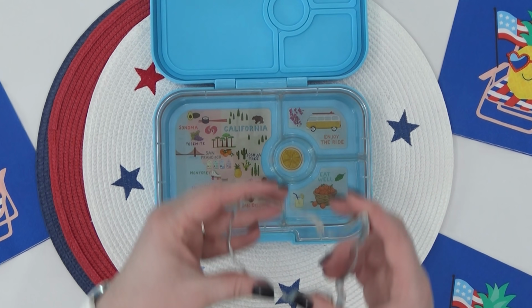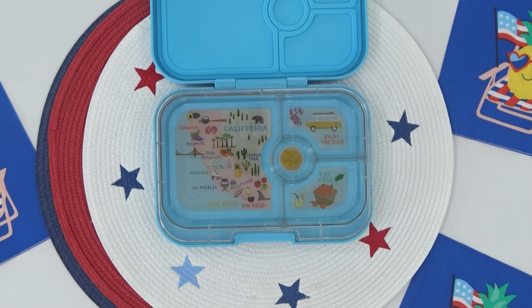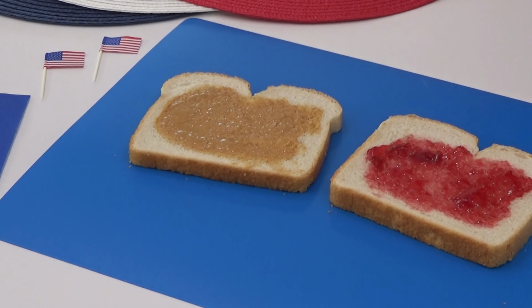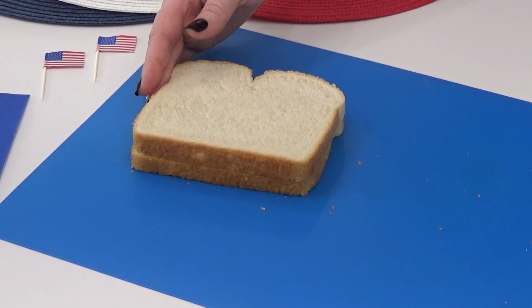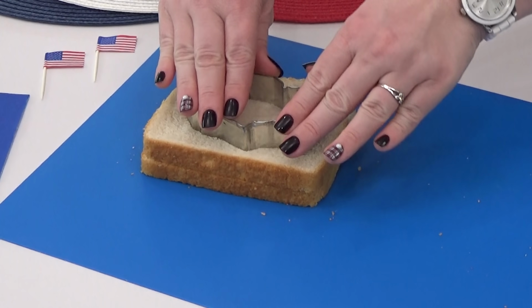Now Dominique didn't ask for anything specific, she just asked for that theme. So what I'm going to do is make something super quick and easy, but also really fun. As you can see, I've started by making a good old PB&J, but to make this a USA theme, I decided to use my USA shaped cookie cutter to go ahead and cut out this sandwich.